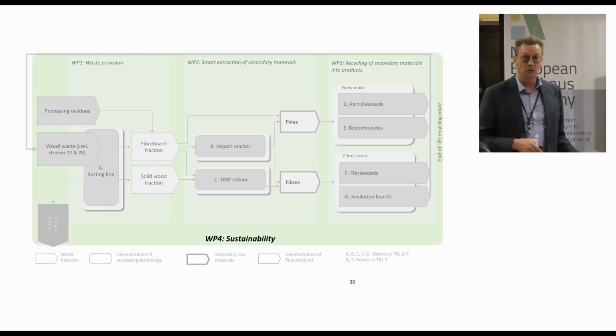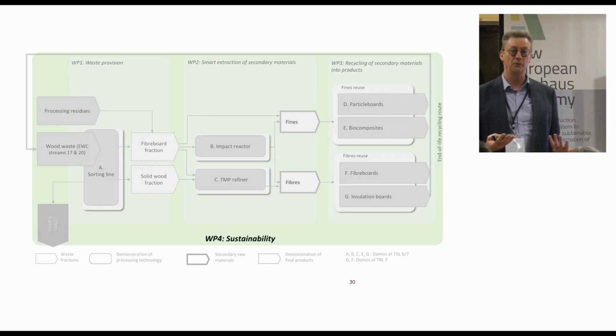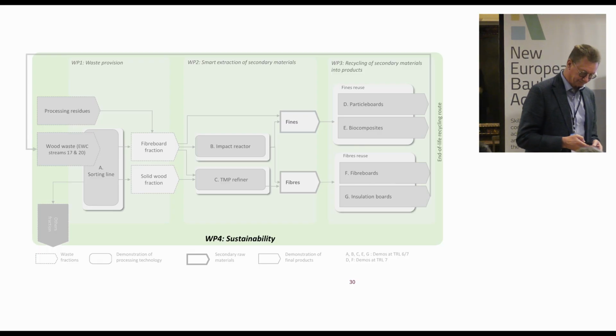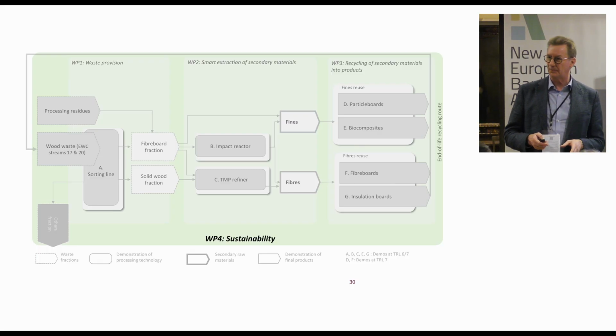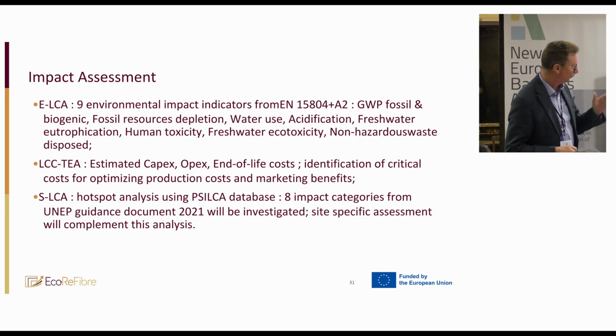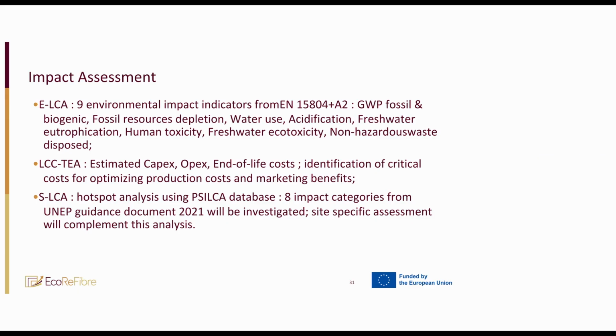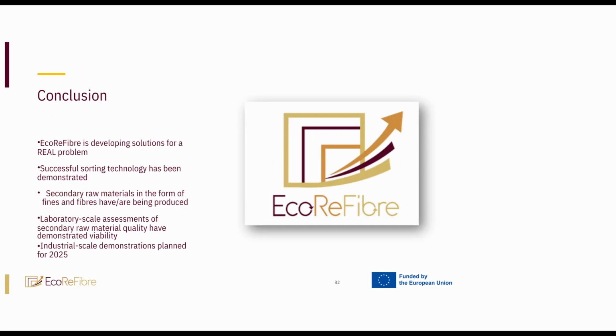And then everything you do these days, you can't just say, oh, technically this is fantastic. You have to prove it with different life cycle analyses. And the FCBA and IVL are working on that. There's a whole host of different assessments, including social life cycle analysis. I'm not going to go into detail because I don't know.